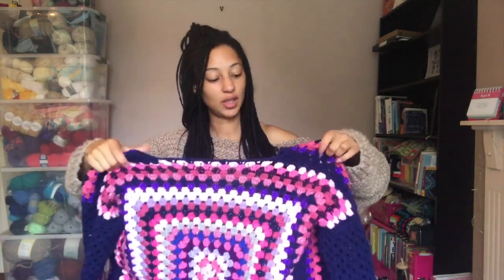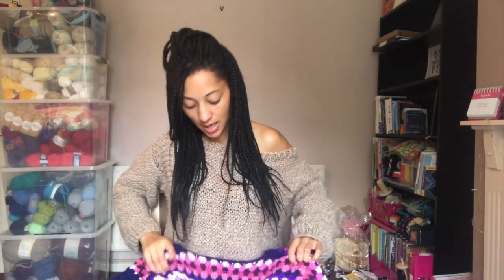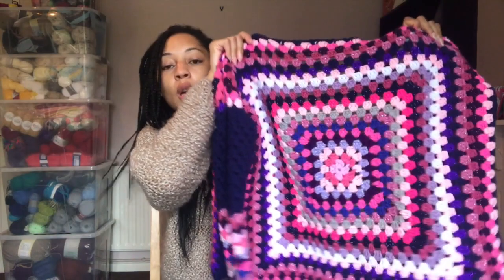I used lots of just random, not scraps, but very small leftovers and partial skeins within this stack here. And I decided to go for the pinks and the purples, which imitate my giant granny square blanket, of which you can see in my blanket vlog.